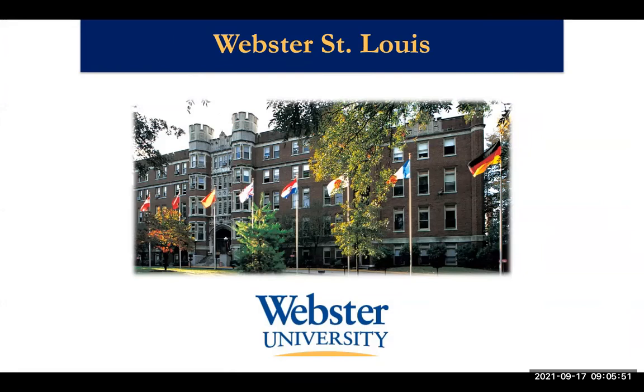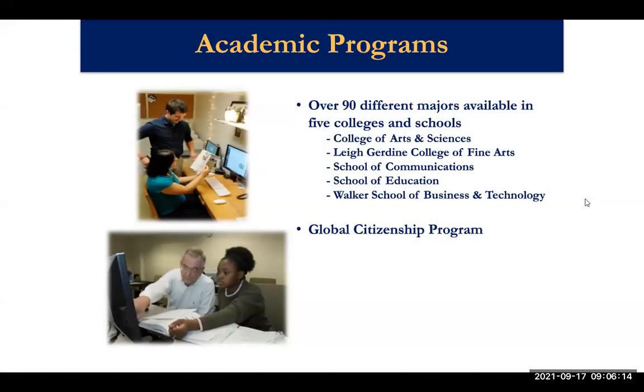And you see Webster's very well known in St. Louis as kind of being a global university, because what people see when they drive by is all of these flags from countries all around the world. So we are truly a global institution, as all of you represent Webster students from around the world. So we're happy to have you here in St. Louis with us.